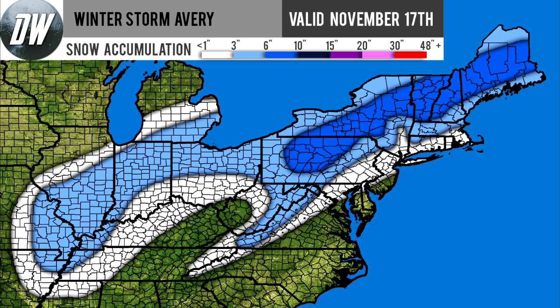So notice these aren't anywhere near as high as the totals that we saw on the models the other day that people were sharing, like the FV3 GFS. And that's because I think that there was a big glitch in the layers of the atmosphere there, and it was picking up a lot of sleet, and it was trying to show it as snow. That was the problem.